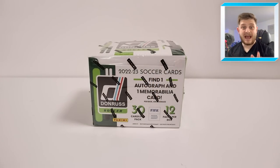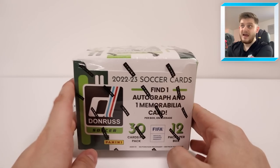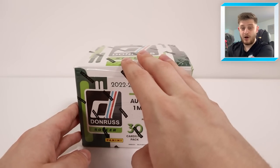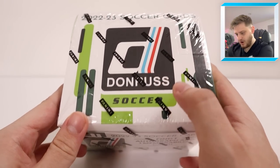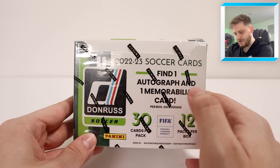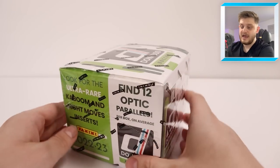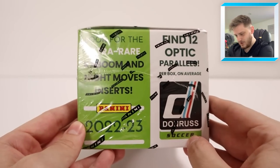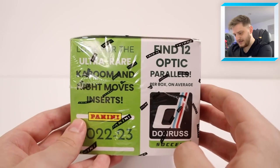So it's quite a hefty box. Inside, there are 30 cards per pack, 12 packs per box. That's a lot of cards. What, 360? If my maths is correct, that's a lot of cards from one box. So as you can see, 2022-23 soccer cards, Donruss Panini soccer product. And yeah, one autograph card and one memorabilia card. You can get more than one memorabilia card in some cases if you're super lucky. And you can look out for the ultra rare Kaboom and Night Moves insert cards, which are essentially the case hits. Kabooms are slightly rarer than a case hit as well.